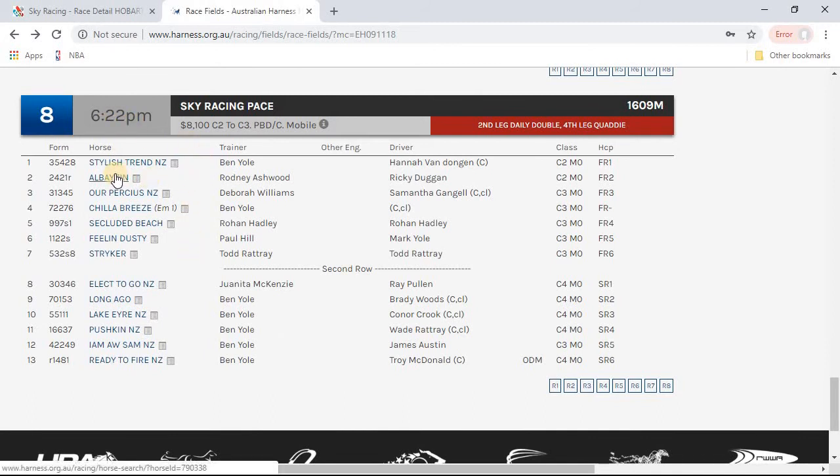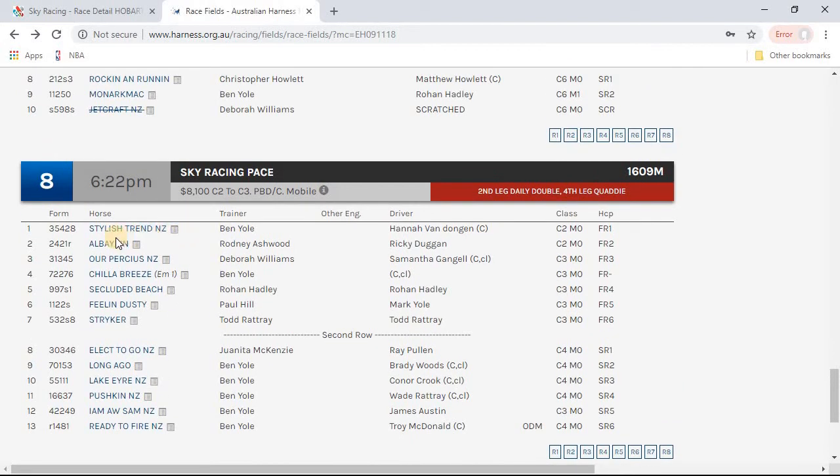So got the speed here. Stylish Trend does have a bit of gate speed, but generally hands up to stablemates. Just not sure we'll hand up to a non-stablemate here, so it'd be interesting to see what happens. Albazin, pretty one pace, but if he managed to find the front off Stylish Trend, he'd just keep rocking and take plenty of running down.